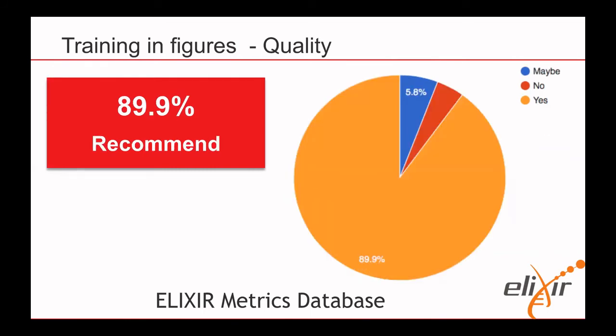Another question from this short-term survey is about course recommendations. What you can also clearly see from this pie chart is that 90%, nearly 90%, would recommend the course to their colleagues after having attended it.